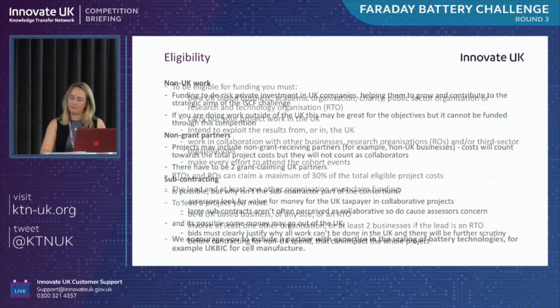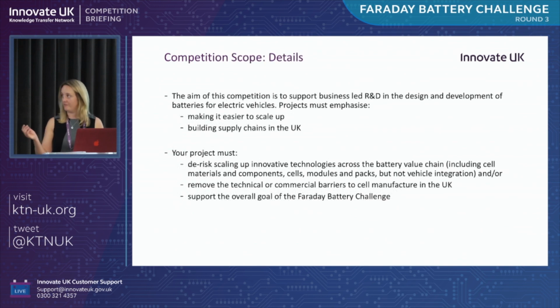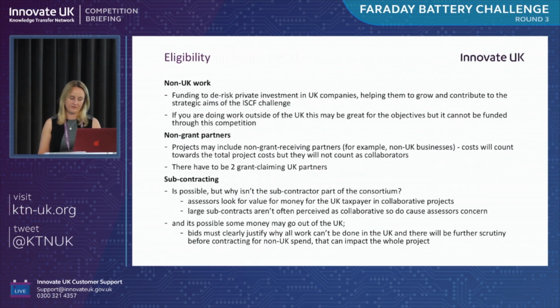And then just briefly, we do have a lot of questions about non-UK work and international participants. So we cannot fund companies doing work outside of the UK unless a small amount of subcontracting is necessary, but this needs to be very, very clearly justified. But we can have international partners within the consortia, but they do not claim grant funding, so that is one route. I'm happy to answer more questions on that if they come up.